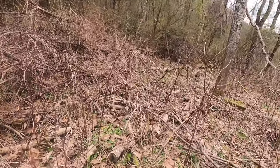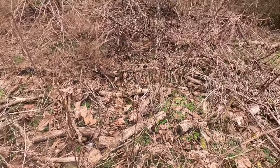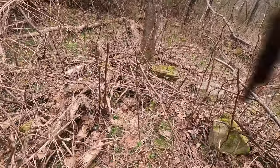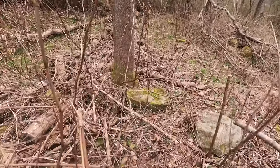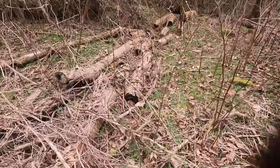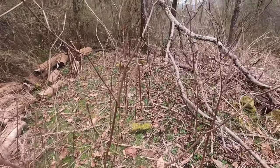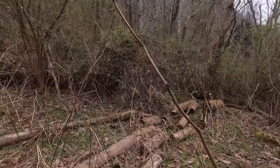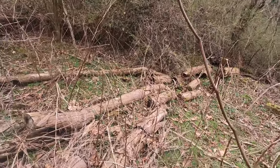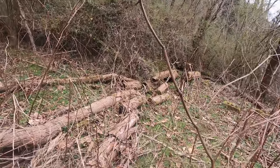Pretty open right here. Somebody was cutting. I've been up here a couple times and it's the first time I've seen this. Wow. People used to live way back up there somewhere. They had something up there.